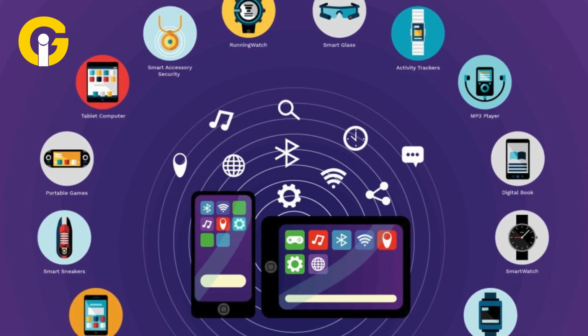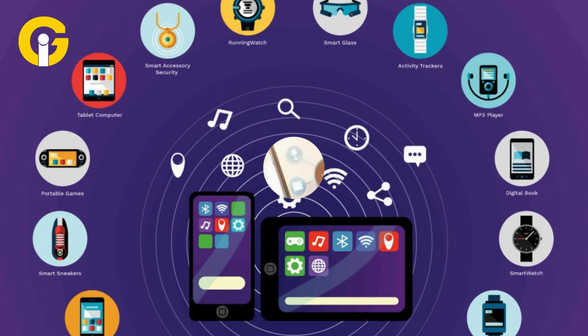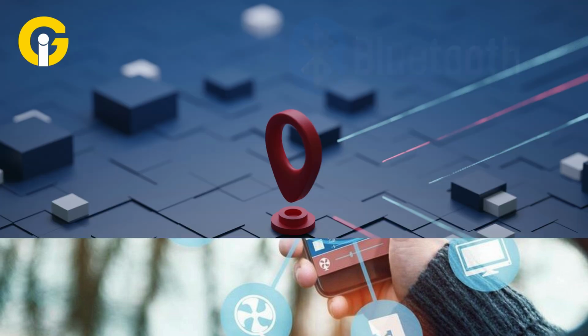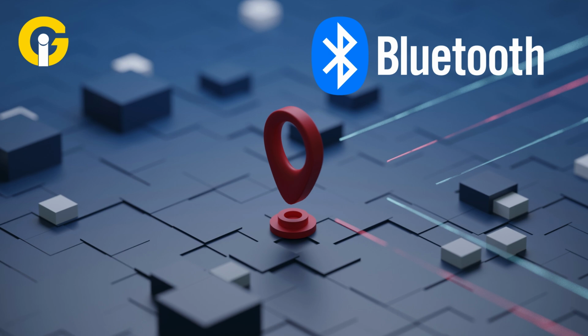This includes PCs, laptops, tablets, smartphones, Bluetooth headphones, AirPods, smartwatches, smart home devices, and more. To locate any of these devices through Bluetooth signals, however, they have to be powered on with Bluetooth enabled.